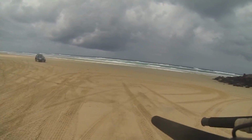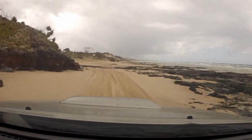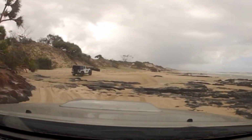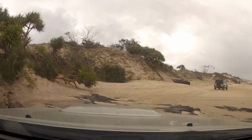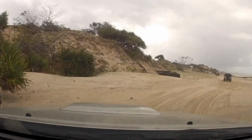Just absolutely beautiful. The beach from here up to Sandy Cape is just absolutely magnificent. A lot of rocks along the way, but it's pretty safe. The next day, you'll see when we came back, this was all really washed away, so we had to do a bit of rock hopping.